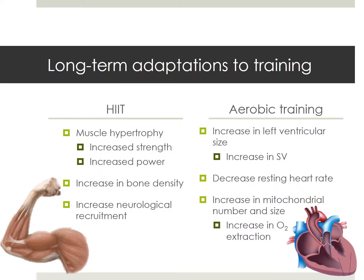Not only are there acute responses to training, but there are long-term adaptations to both training programs. For high-intensity interval training: muscle hypertrophy, increased strength and increased power, an increase in bone density, an increase in neurological recruitment. For aerobic training: an increase in left ventricular size, increase in stroke volume, decrease in resting heart rate, an increase in mitochondrial number and size, an increase in oxygen extraction.